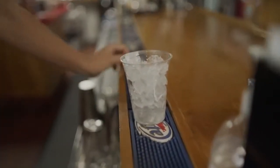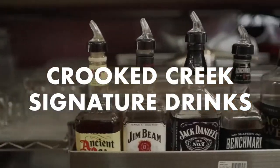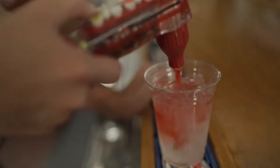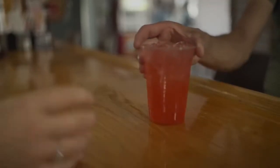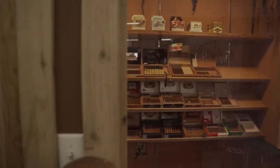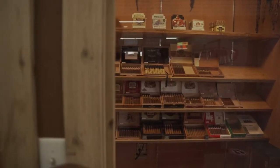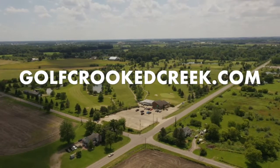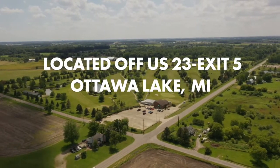And while you're there, make sure you try Crooked Creek's signature drinks. Ask for the Heather's Special, the Lost Ball, and the popular Crooked Creek Lemonade. And nothing goes better with golf than a premium cigar from their amazing clubhouse walk-in humidor. Check them out now at golfcrookedcreek.com. Exit number 5 off 23 in Ottawa Lake, Michigan.